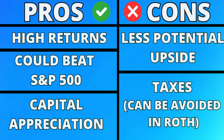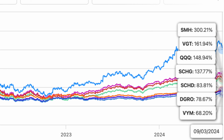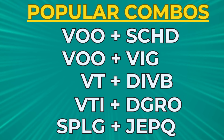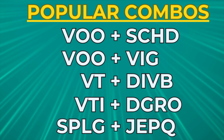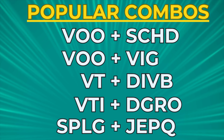The cons of this strategy are maybe less potential upside, because this year, for example, growth ETFs have largely outperformed dividend funds, but past performance does not indicate future results. And know that dividend stocks will incur taxes if not in a Roth IRA or Roth 401k, so taxes is definitely a big downside. As always, here are some great combos of a broad market and dividend ETF that are great for investors looking for those sweet dividend payments and long-term capital appreciation.